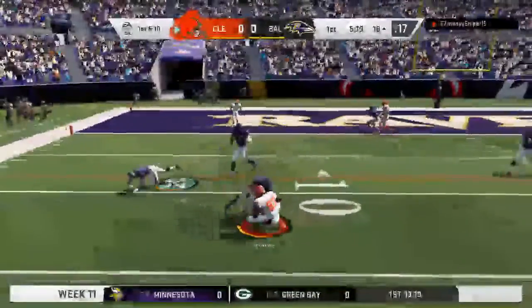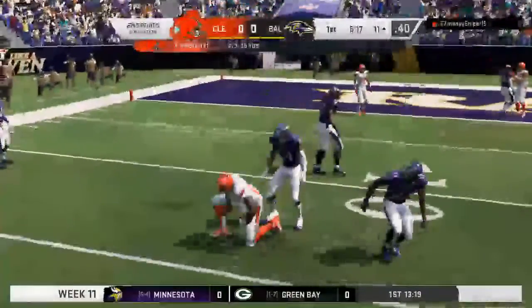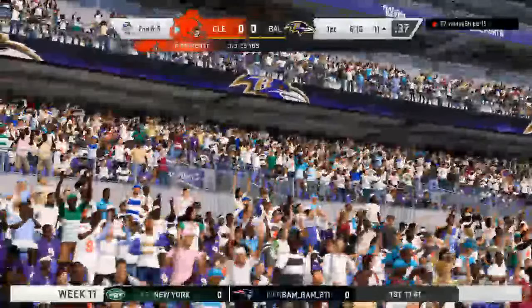Now left side, a completion to his tight end. And he's brought down just outside. And he's going to be brought down just shy of the 5 at the 6. A gain of 5, good enough for the first down. Here's Prescott. Now he'll escape to his left. He'll run it. He'll get just a yard on the scramble.